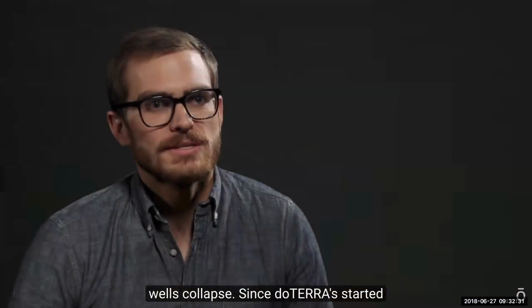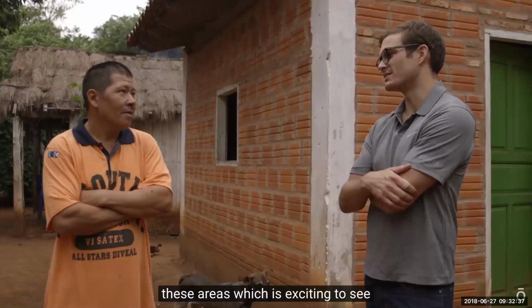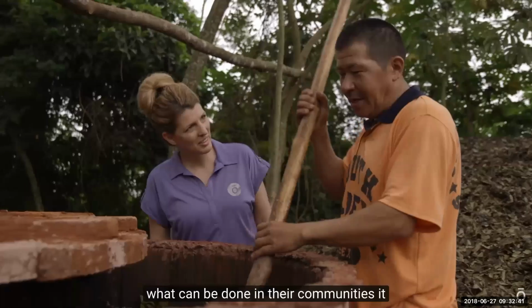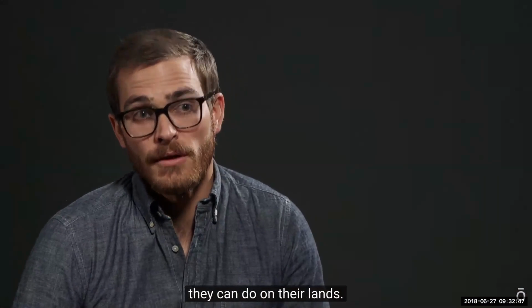Since doTERRA has started working in Paraguay, it's sparked a new interest in Petitgrain production in these areas, which is exciting to see because it gives them a bigger vision of what can be done in their communities. It can give them a bigger vision of what they can do on their lands.